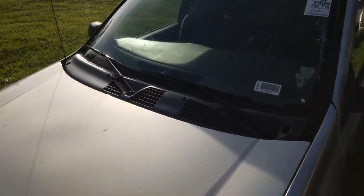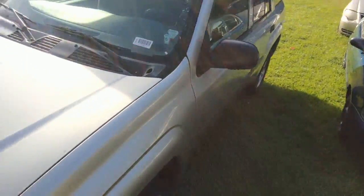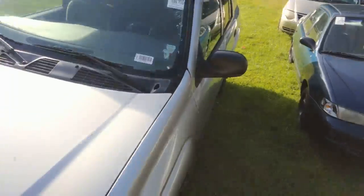Then we got a little Chevy Trailblazer, folks. '05 Chevy Trailblazer. What's that say for miles, Betty?